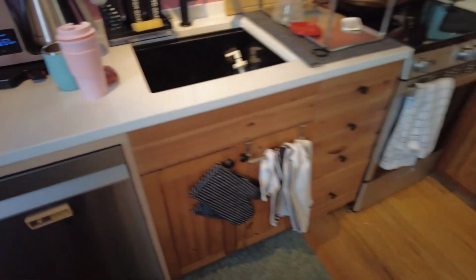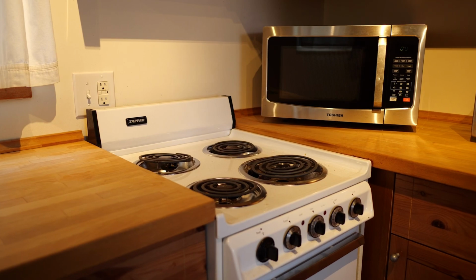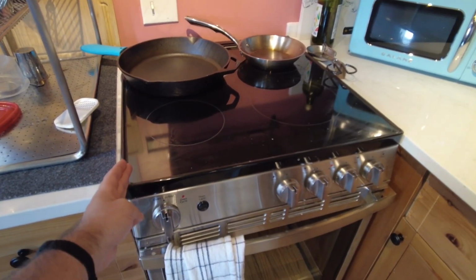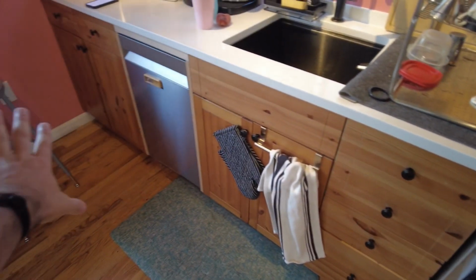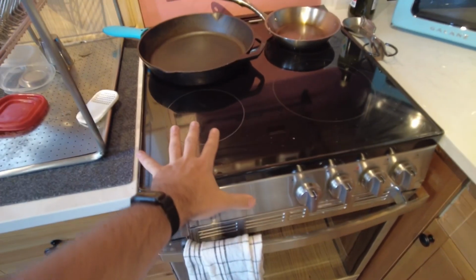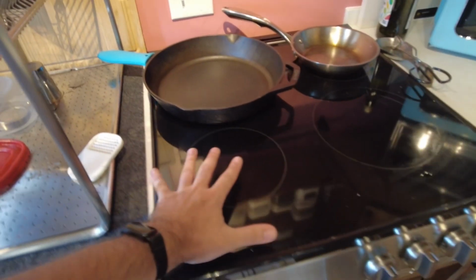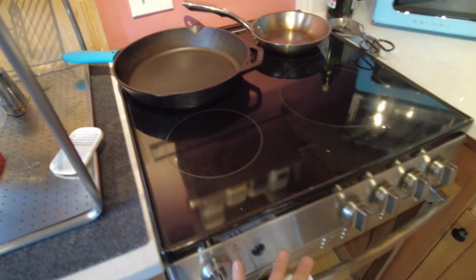The big upgrade, though, is the stove, the range, because this was 20 inches before, so it stopped there. So we got 4 inches of extra stovetop now just by scooting all those cabinets that way. And this is such a better stove. It's got the nice glass top, not induction. The only induction option this small was like $3,000, and I was not willing to spend that money.